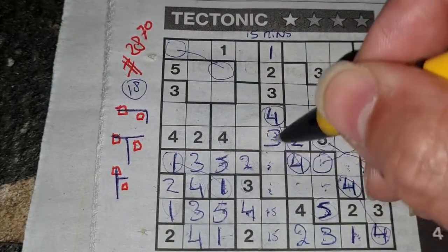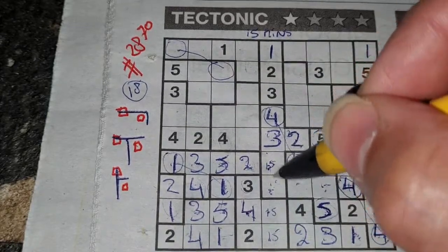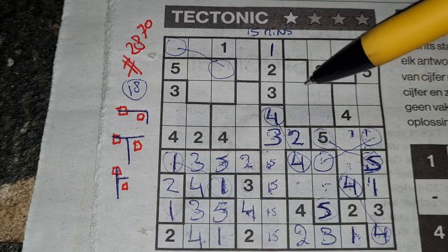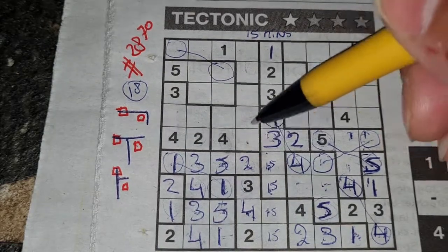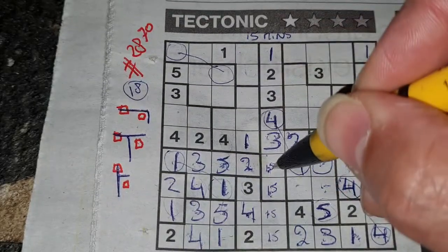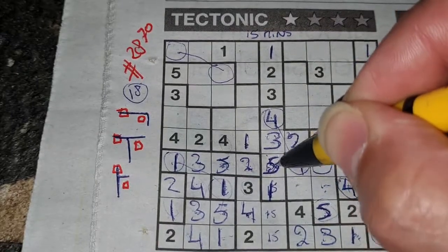Two numbers left in this area for the numbers one and five. Let me mark those two boxes, one and five. Alright, I think this box should be a one, because it can be a two, can it be a three, can it be a four, can it be a five, yes, definitely a one. Now we have a one here, so this box can't be one anymore, that box should be a one, and this box should be a five.